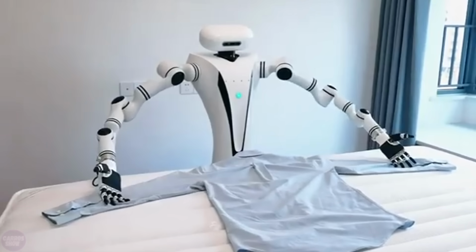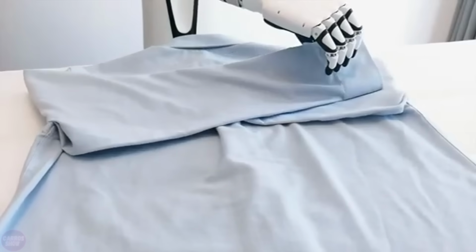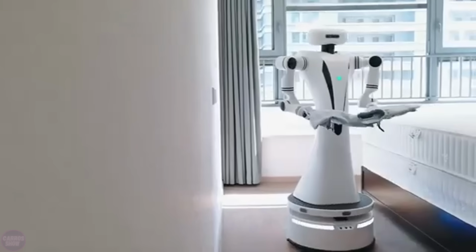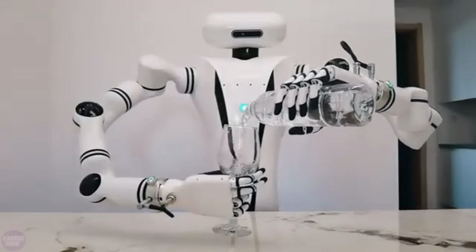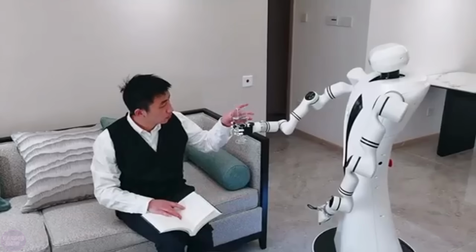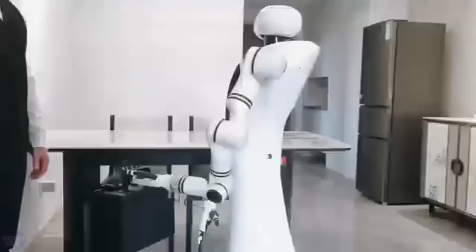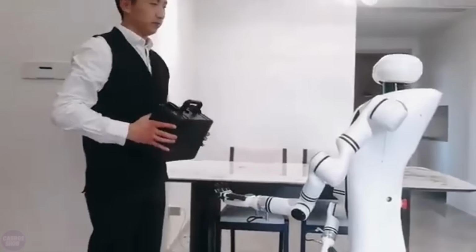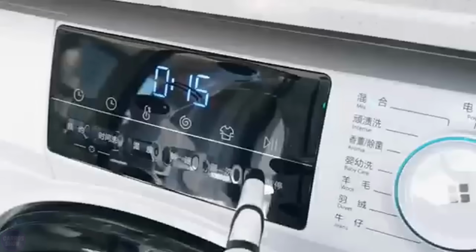The Chinese company RealMan Intelligent Technology has developed a multifunctional robot with dual manipulators, designed to perform various tasks in industrial and service applications. This robot is equipped with 2 7-axis robotic arms, each capable of lifting loads up to 5 kilograms. Its compact and flexible design allows it to work efficiently in different environments.